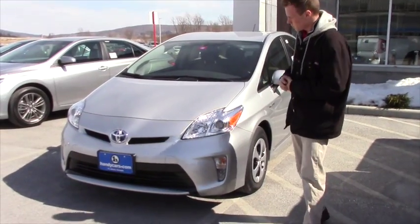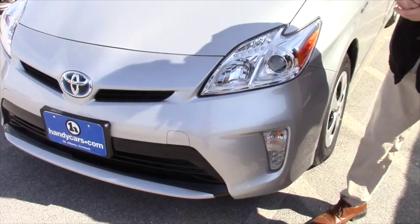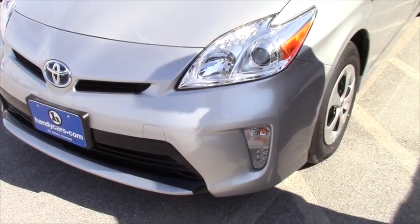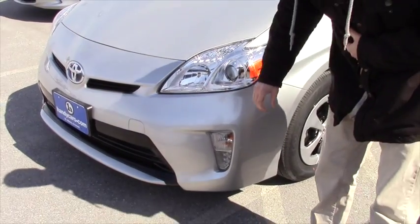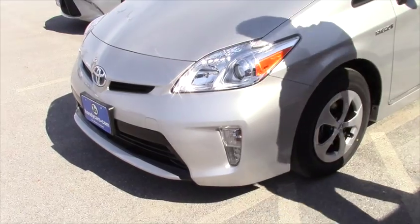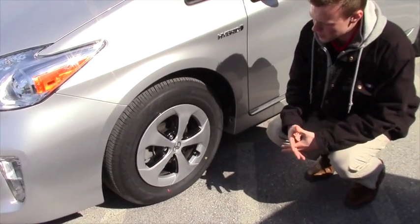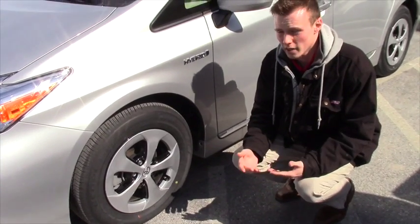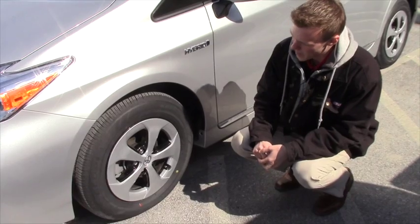So on the front of the vehicle, we're going to have projector beam halogen headlights. They're going to be way better for visibility at night, both for the driver and oncoming traffic, as they're a little bit more reflective than your average headlights. And we're also going to have the daytime running lights built right in as a standard feature. Now for the wheels, we're going to have the 15-inch alloy wheels. Essentially alloy wheels are going to be a lot lighter than your average steel wheels, and they're also going to be a bit more durable, so it's going to help you out with that gas mileage.